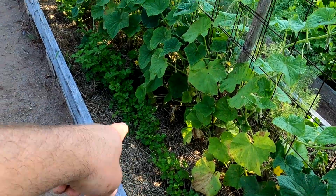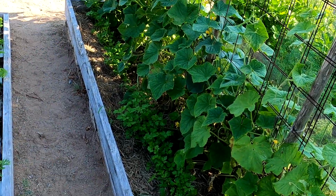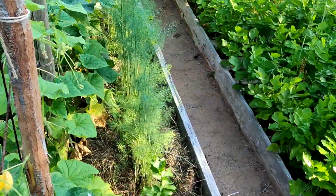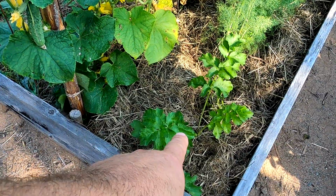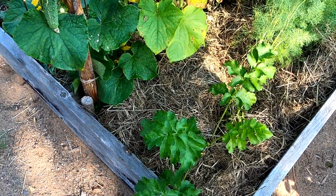Because I had the space down here, I planted parsley, because boy, you can't have enough parsley. I love parsley, pasta and stuff like that. Over here we got dill to go with the pickles, and this is just a rogue parsnip that started growing, so I thought, why not just let it go? Looks like it's going to be a big one.